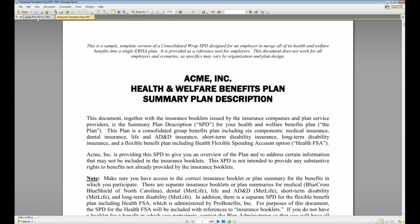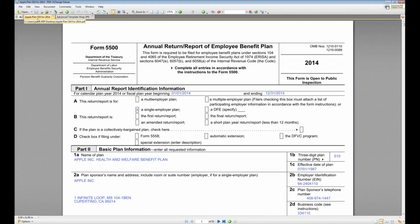With that, Jason, I think you're going to pull up a sample 5500 to show everyone. Yes, I thought everyone might like to see a sample 5500 if you haven't looked at one. Some of you review these annually, either prepared by us or prepared elsewhere, so you're familiar with the general format of the Form 5500. But if you're not used to it, I thought you might like to see one.